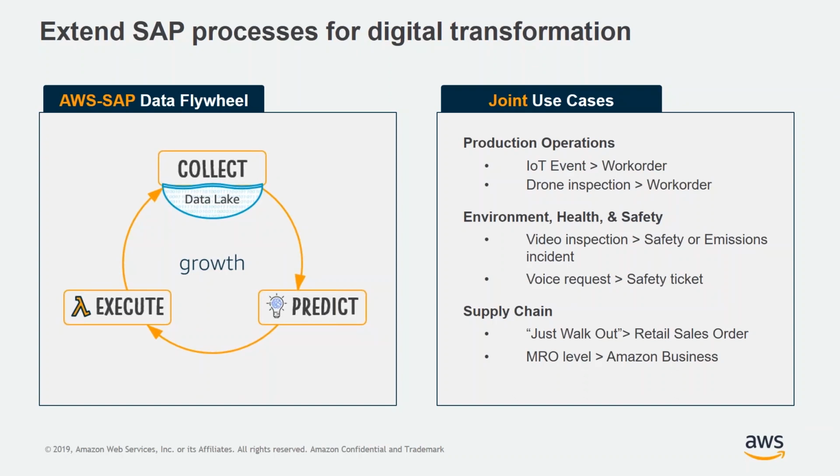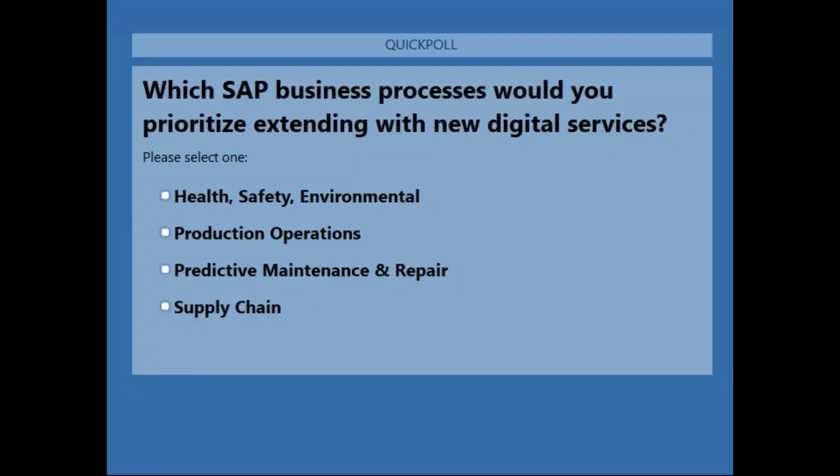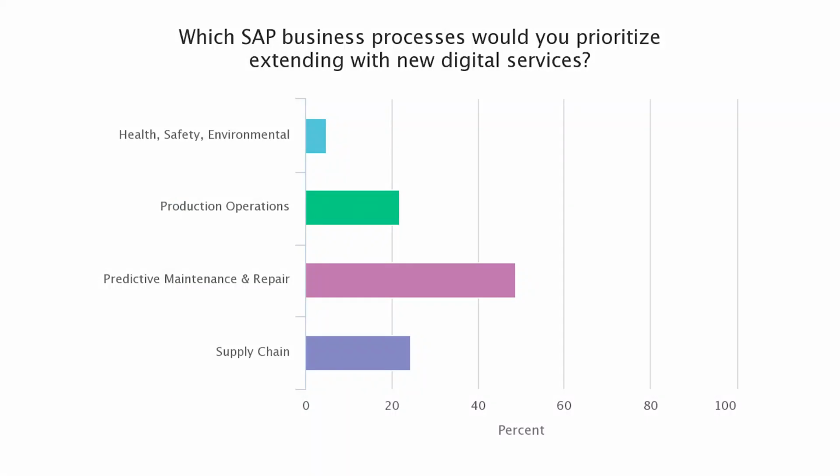I promise you this is the last poll that we're going to take today. But the question is, which SAP business processes would you prioritize extending with new digital services such as IoT, video, robotics, drones, voice, and machine learning? So the options are health, safety, and environmental, production operations, predictive maintenance, and supply chain. So it looks like by far the winner is predictive maintenance and repair.